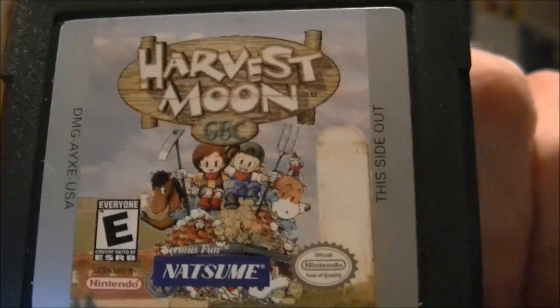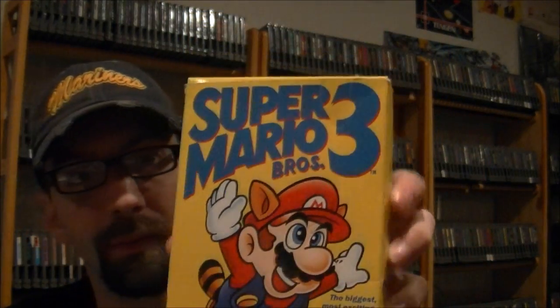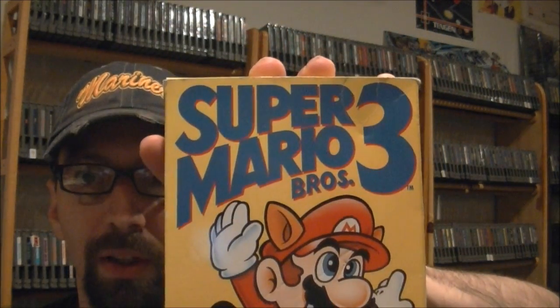So Harvest Moon GBC. He had that put aside for me, and I went up and picked that one up. And the one that I'm really stoked about: I'm trying to get this entire series complete in box for the NES, and this gives me now 2 of the 3 of them. There's 3 games in the series. That game is Super Mario Bros. 3, complete in its original box, as you can see, in really good condition.